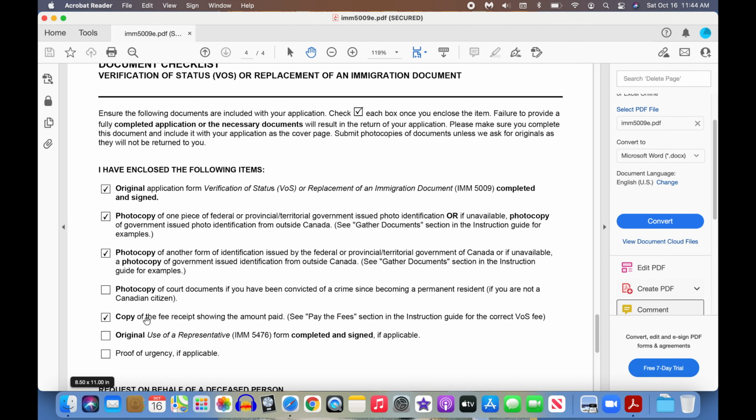And this one, copy of the fee receipt showing the amount paid, and also make sure you send the fee receipt that you have paid for this document. Additional to these documents you can send the approval letter of your work permit. Make sure you send that as well.